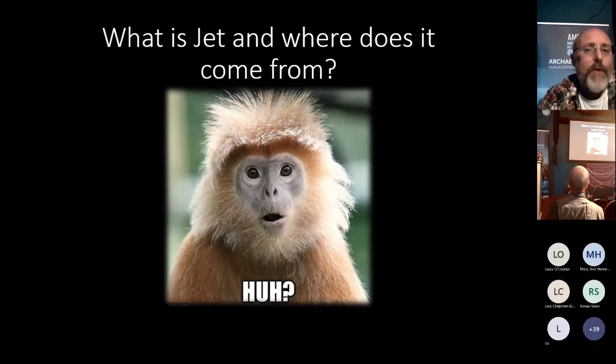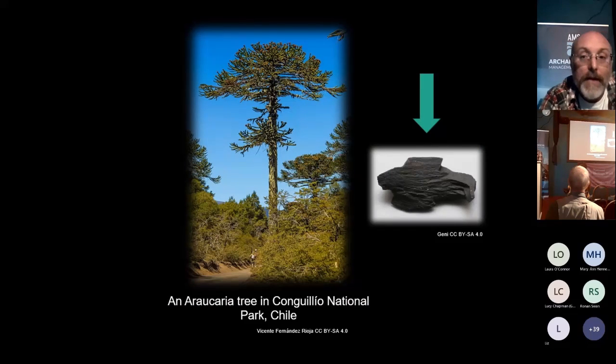So what is jet and where does it come from? Our confused monkey is here for more than comedic effect. Jet is semi-mineralized wood, formed through compression, and this wood comes from trees we commonly know as monkey puzzle trees. Trees like these are now native to South America and Australia, like this example in a national park in Chile, but they are found widely in Irish and British gardens. Similar trees living around 180 million years ago under the area that was to become northeastern England decomposed and were compressed under land and sea and became jet.